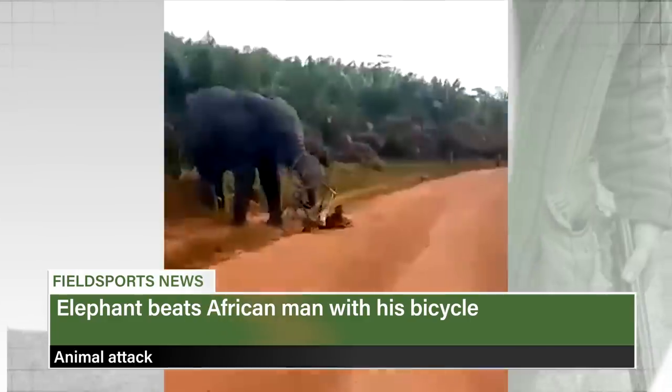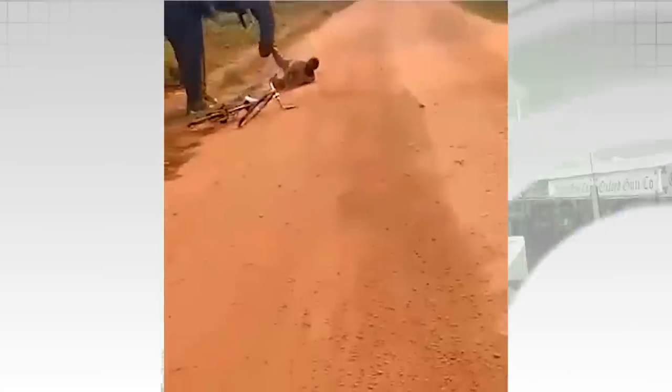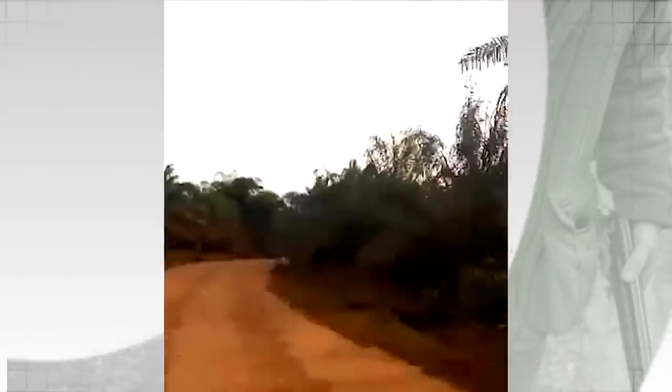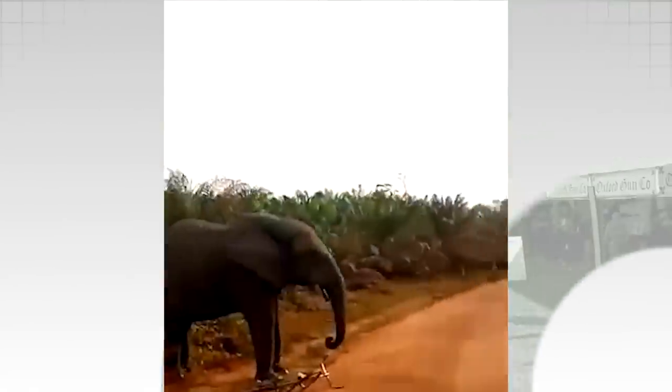Reports from Tanzania say a herd of elephants invaded farms in the south on Saturday morning, killing a farmer and destroying crops. Officials in Tunduru district said the 52-year-old farmer was attacked when he tried to chase the elephants away, according to South Africa's independent online news website.